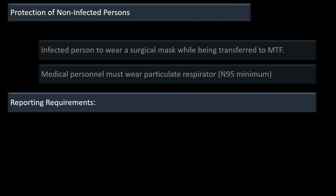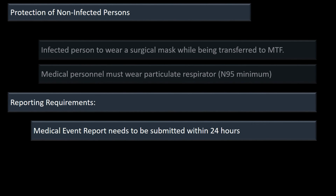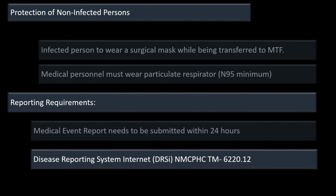There are some additional reporting requirements. Active tuberculosis is considered a medical event that needs to be reported. We have to do what's called a medical event report, and that report needs to be submitted within 24 hours. The method in which we do that is through the Disease Reporting System Internet, the DRSI, and further guidance can be found in the Navy Marine Corps Public Health Center Technical Manual 6224.8B. That's the manual that covers your MERs, your medical event reports. And just looking at this and what we know about instructions now, it makes sense, right? 6,000 has to do with medicine, 2, preventative medicine, the tertiary 2, communicable disease. This is a manual on how to do reports on highly contagious communicable diseases that require reports.